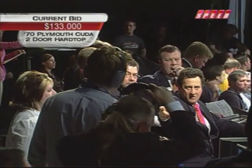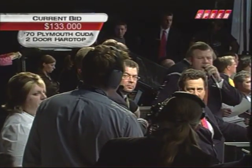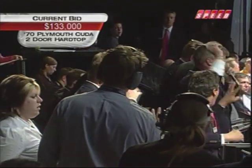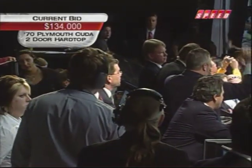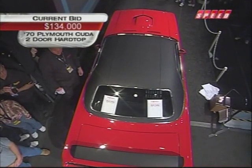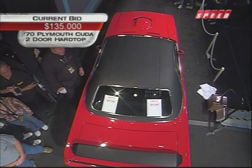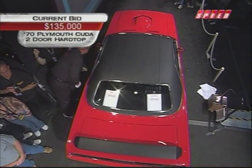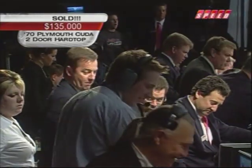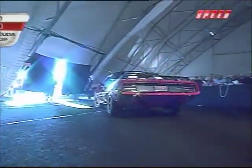Looks like we've got a phone bidder. See the auction staff looking over at the phone operator, the bidder's assistant. Although this is a car that sells itself, 446 pack, fully documented, great color combination. The only thing I could think of that would make it any more desirable were if it were a Hemi or a four-speed, but this is a plenty good piece the way it is. Sold it is at $135,000, and it went to the phone bidder. Well done.